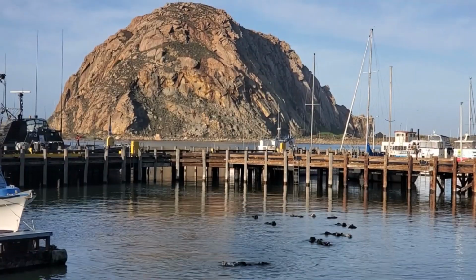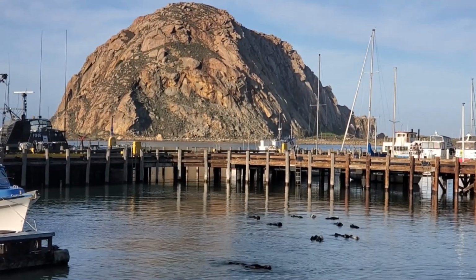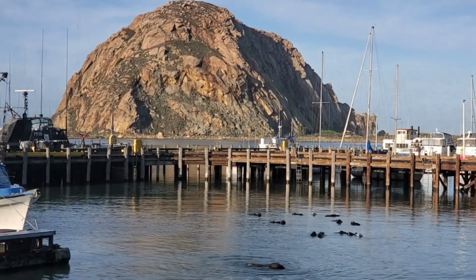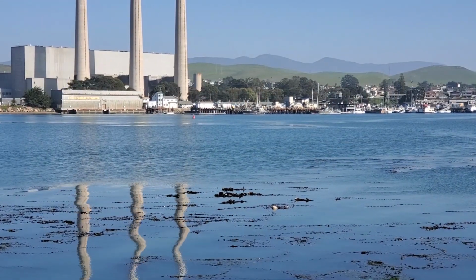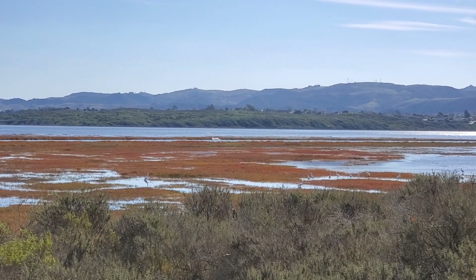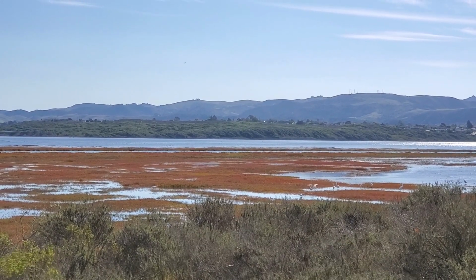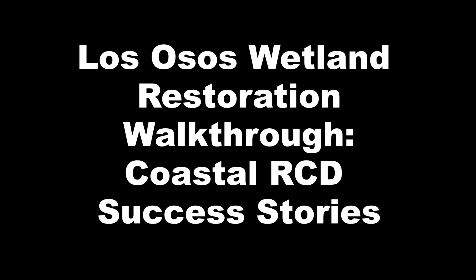The bay, there's always been a need to try to keep it a very productive aquatic nursery. It is a very valuable part of our coast. A number of the programs that were carried out by the RCD were designed to capture sediment to keep it from entering the bay.